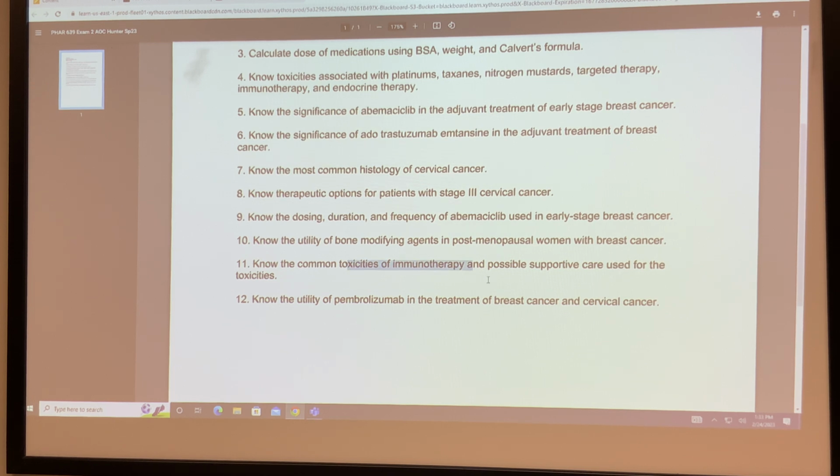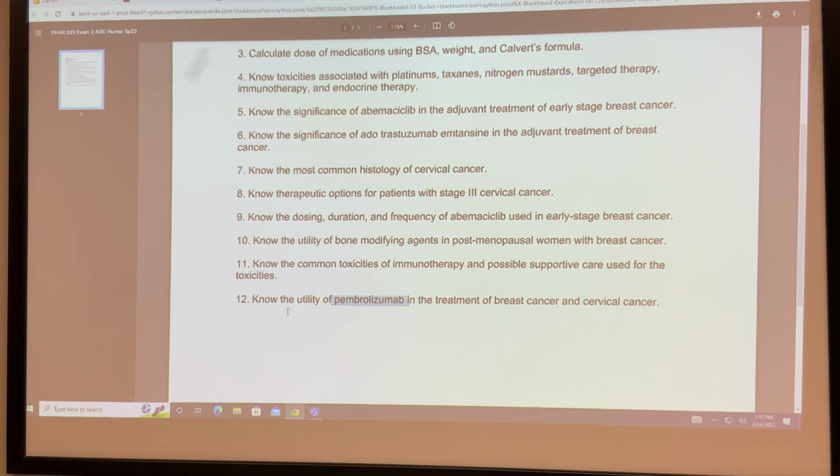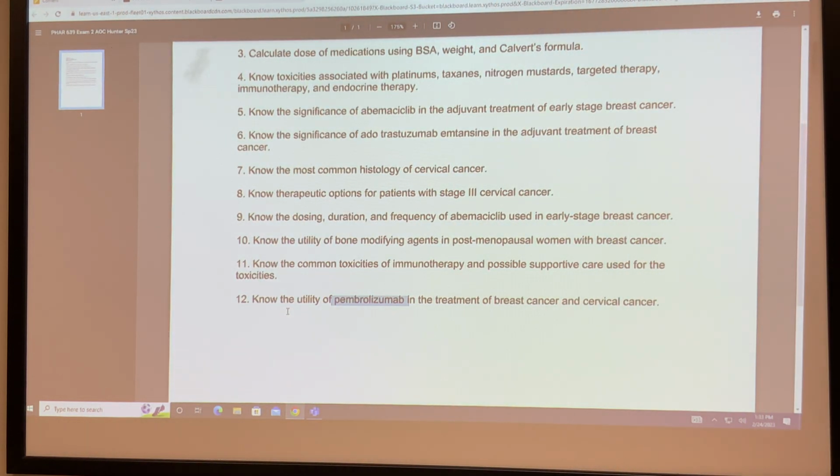And we talked about the toxicity of immunotherapy and possible supportive care like thyroid hormone replacement that we might use. So what's the utility of pembrolizumab in breast cancer, and what's the utility of pembrolizumab in cervical cancer? Triple negative patients in breast cancer, okay? And then when you're talking about systemic therapies with cervical cancer, in combination with chemotherapy and Avastin, you can use pembrolizumab. So it's now the preferred agent in systemic treatment of cervical cancer in combination with chemotherapy, and it's the preferred agent in triple negative patients who have breast cancer in combination with chemotherapy.